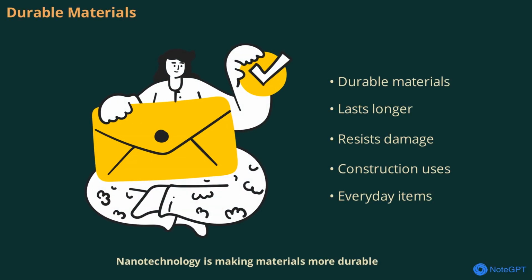Nanotechnology is making materials more durable. By manipulating their structure at the nanoscale, scientists can create products that last longer and resist damage. Durable materials are used in construction, transportation, and everyday items.